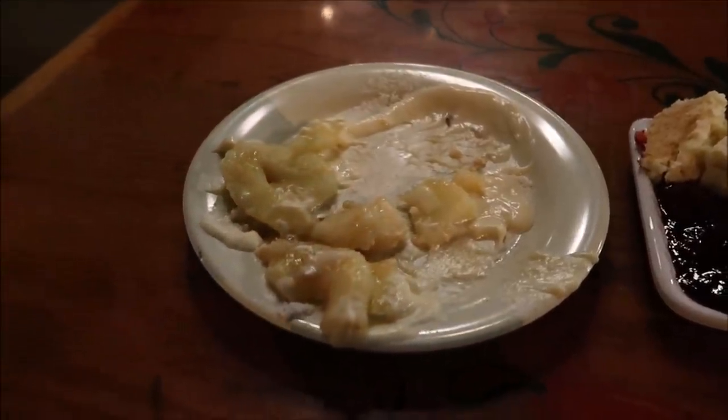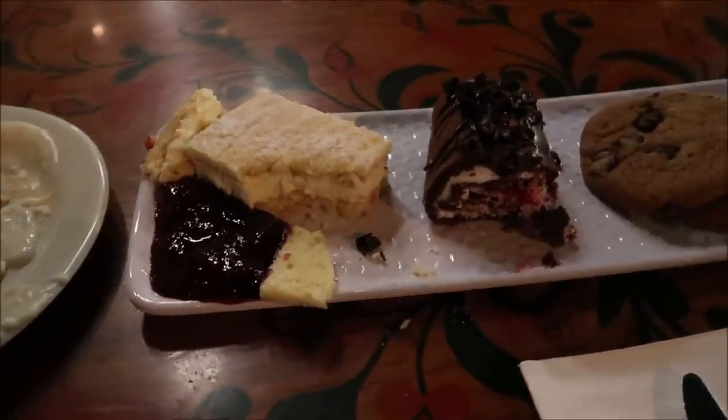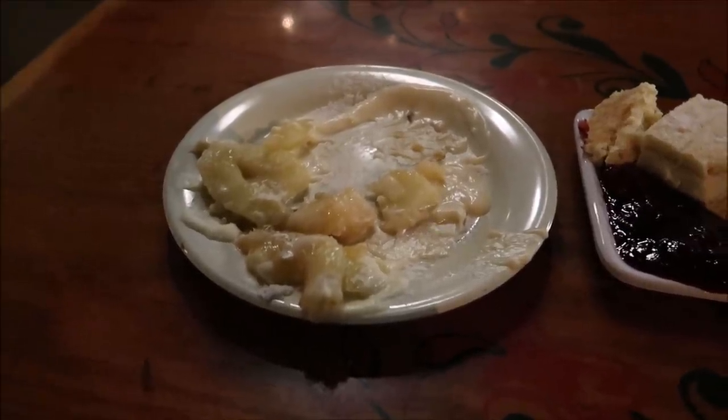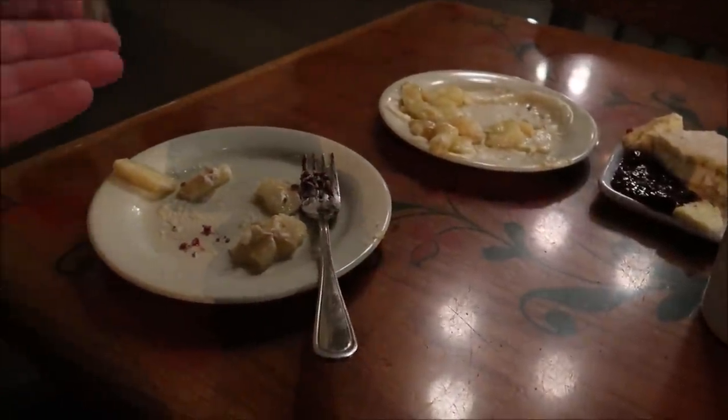The strudel is amazing. And the cheesecake is not too bad. Right now I'm gonna try the chocolate roll. I really think nothing's gonna top that strudel though. That was phenomenal. I don't know, this chocolate roll might be amazing. Oh, that's a tough one. Oh boy, that's tough. I really can't tell you which one I liked more, the strudel or the chocolate cake.